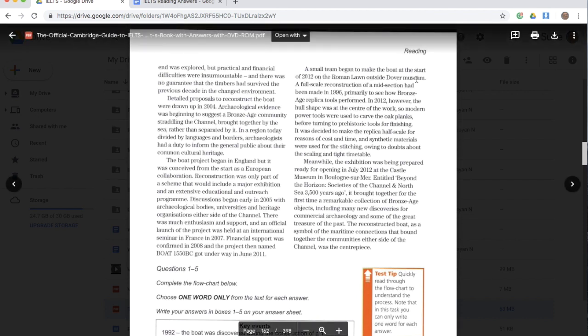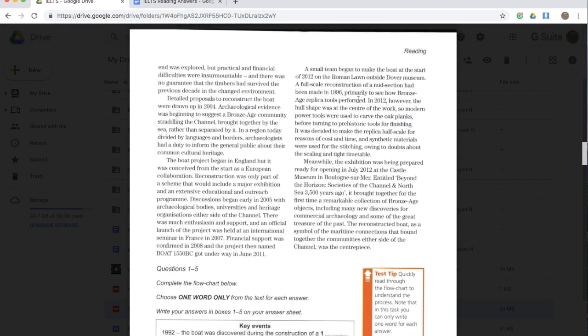Small team began to make the boat at the start of 2012 on Roman lawn outside Dover Museum. A full-scale reconstruction of the midsection had been made in 1996, primarily to see how Bronze Age replica tools performed. In 2012, however, the hull shape was at the center of the work, so modern power tools were used to carve the old planks before turning to prehistoric tools for finishing. It was decided to make the replica half-scale for reasons of cost and time, and synthetic materials were used for the stitching owing to doubts about the scaling and tight timetable.